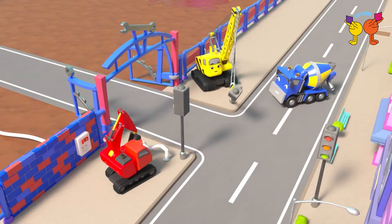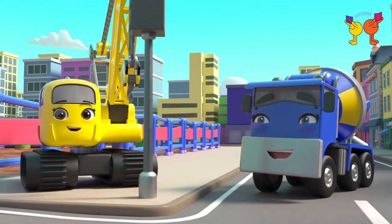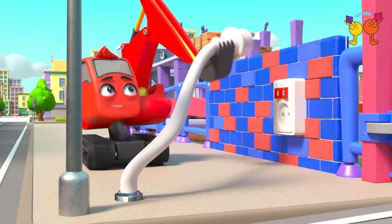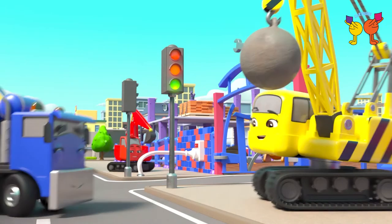In no time at all, they're nearly done. Daisy's just putting the last traffic light up. And now Digley has to plug them in. There, the lights are all turning on.